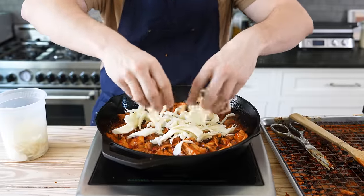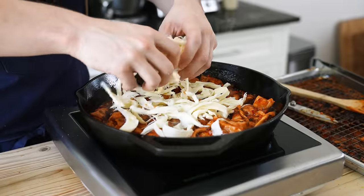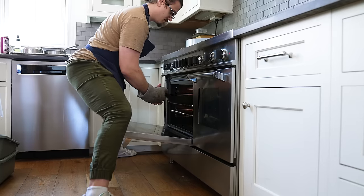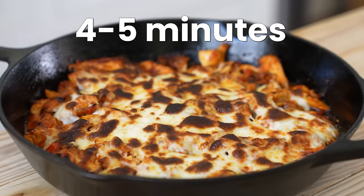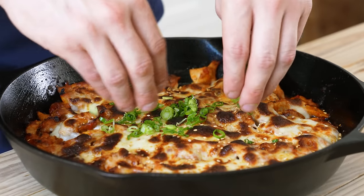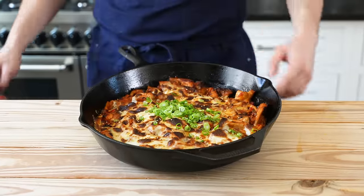And then just top that with around 6 ounces or 170 grams of low moisture mozzarella, ideally fresh grated, then pop under your broiler on high until the cheese is melted, bubbling, and lightly browned. About 4 to 5 minutes. At that point, it's done, but feel free to garnish with sesame seeds, green onions. You know, it's not really going to do anything to protect you from the heat, but hey, it looks nice.